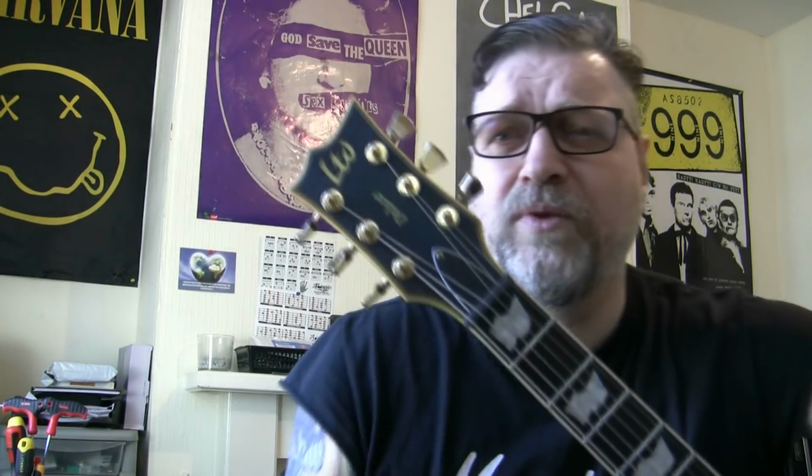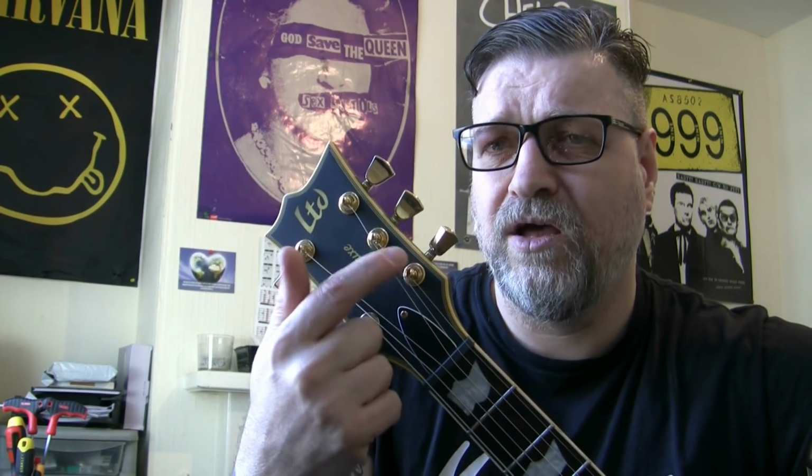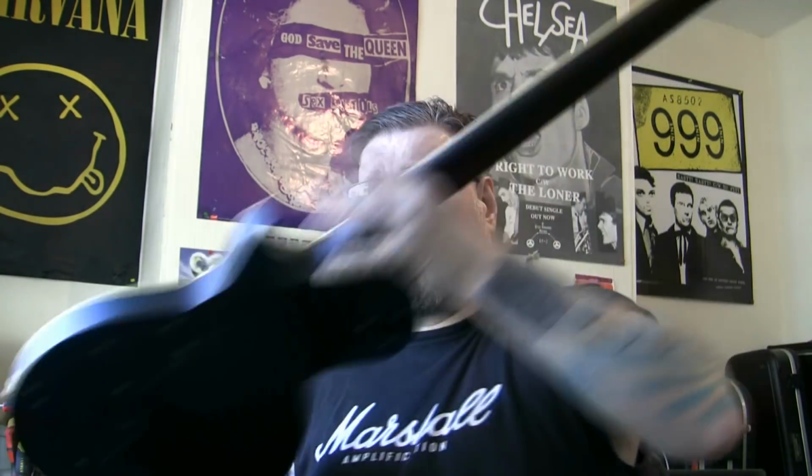Reason being, the guy said, look, the brand new strings, would it be possible to save the strings? I says, well, we can go for it, yeah. I says, the thing is, with these locking tuners, normally when you loosen them or take them off and put them back on, they normally snap at the point where they go into the hole. And so if that does happen, I will not hesitate to replace the whole set. It's going to cost you another 5 quid.